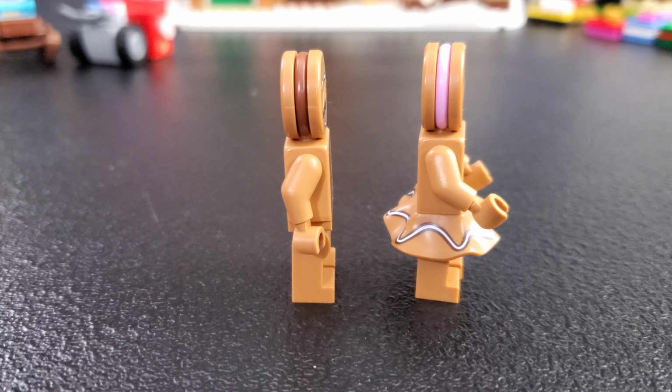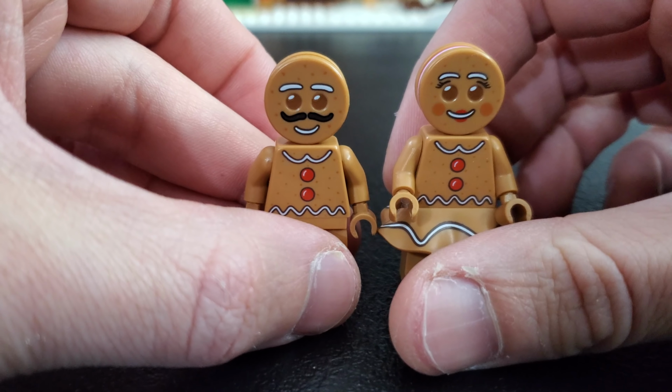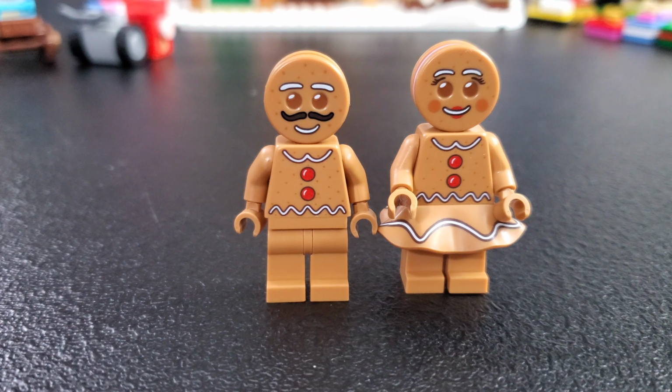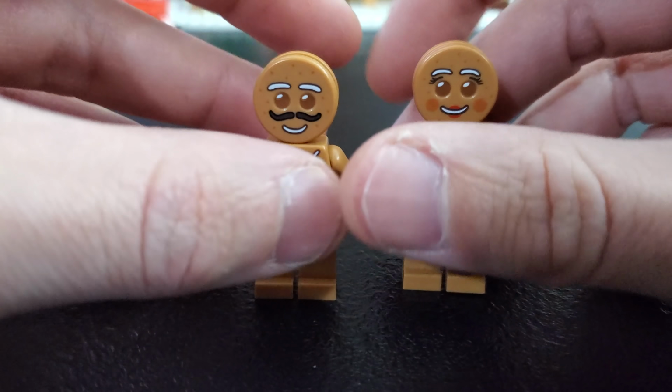This is an upgrade over my typical army. So we might have to populate with these guys. He might end up being the general, and then she might also be like the general's wife. I definitely want to give Mrs. Gingerbread more of a role in the army though. So maybe she should be the general and he'll be like the assistant. We'll make this very fair for men and women.